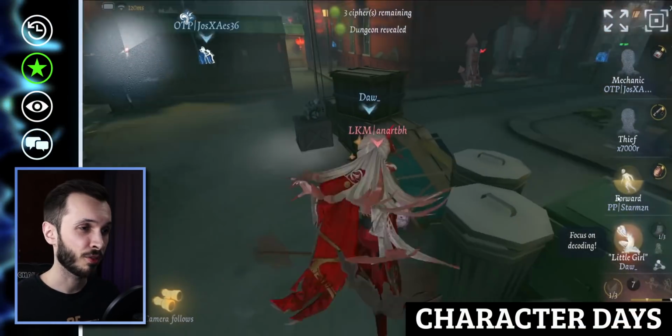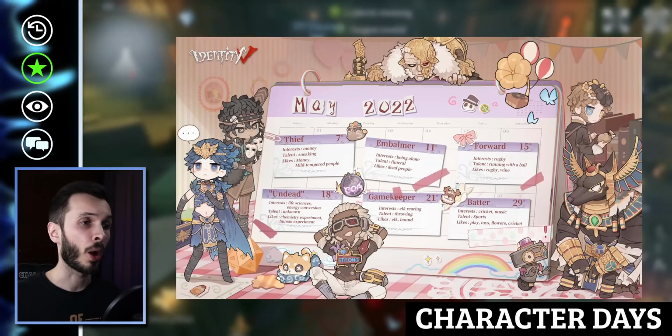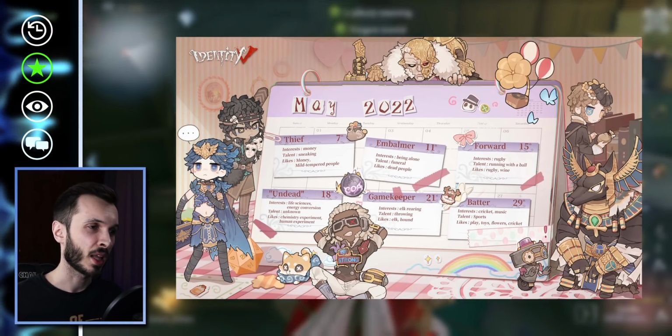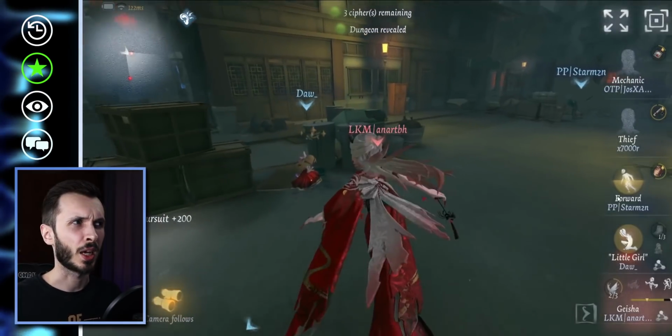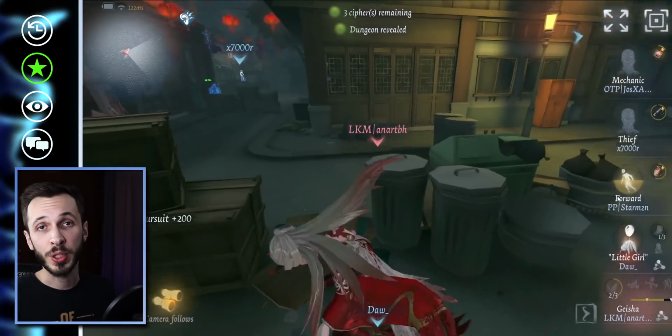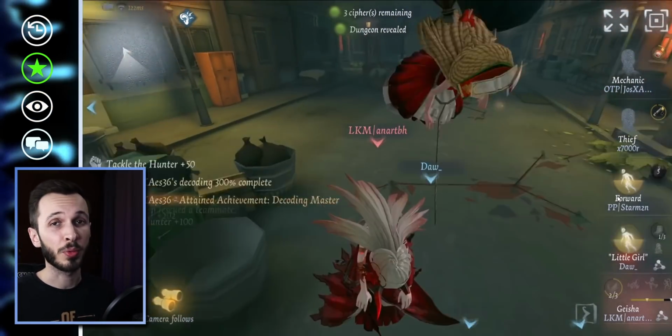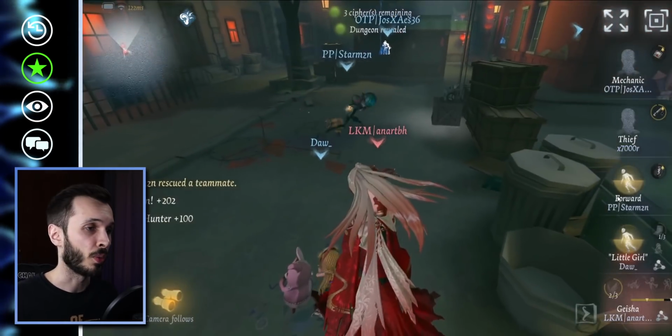So we are confirmed to be getting Thief's birthday on May 7th and also Embalmer's birthday on May 11th. So these characters will be getting, I think, sprays. If you haven't already got their portrait or their portrait frames, you'll be able to get those too. And of course, you'll be able to get the different rewards that you get for the normal birthdays.